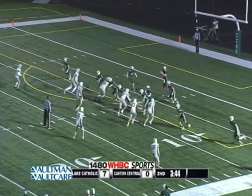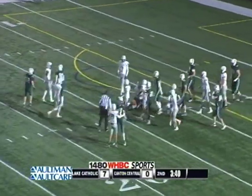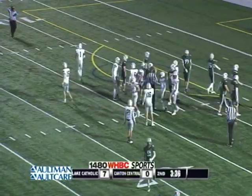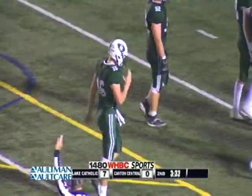Talkington, 2nd and 5. Going to carry it and gets out to about the 14-yard line and will be short of the first down. Let's go down to the field.